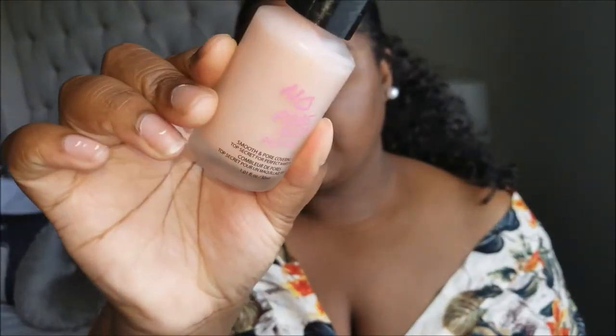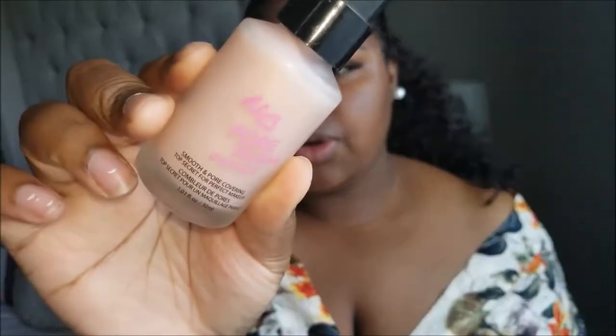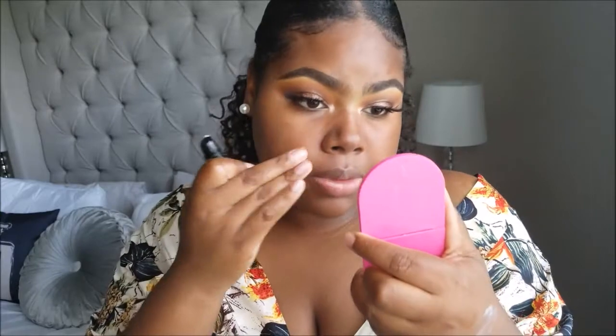So I'm going to try to use that today, and then I'm also going to go in with my No Poreblem primer by Touch and Soul, and I'm just going to put that on my nose because I normally do my foundation this way, so I kind of want to keep it in the same routine that I normally do. I feel like that's the only way for me to fairly judge this foundation, if I do my foundation how I normally do it.